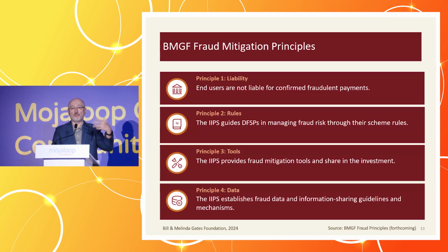If you paid for a good and the good came in damaged, is that fraud, or is that a dispute that you have to work out with the merchant? Those are some of the things that are good to have captured at the scheme level.